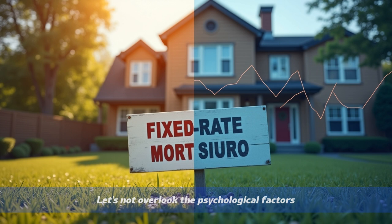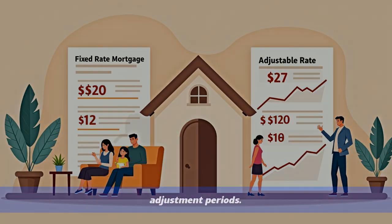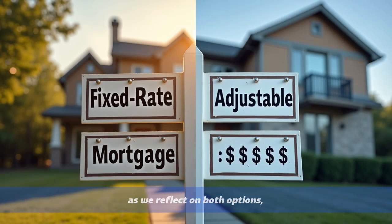Let's not overlook the psychological factors involved in this decision-making process. A fixed-rate mortgage provides a sense of stability, something that many homeowners value deeply. You know exactly what your payments will be each month. It's simple and straightforward. Conversely, ARMs can cause anxiety due to their variable nature. Even if the initial rates are appealing, some borrowers may find themselves stressing over future payments as they approach adjustment periods.